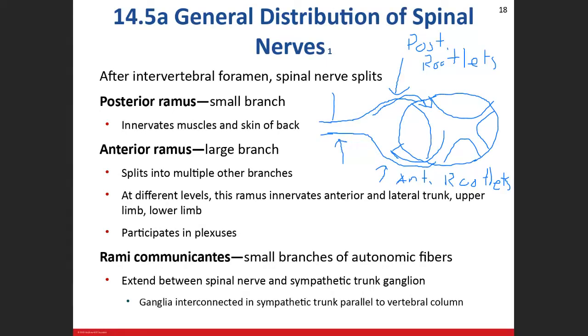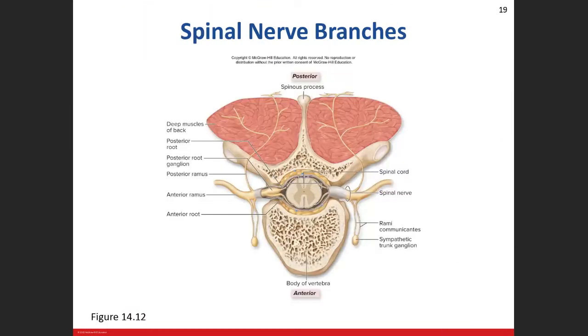Okay, so our spinal nerves reside partially in the vertebral canal, but then they exit the vertebral spine through the intervertebral foramen. And then the spinal nerve will start to split. The first branch that it gives, and it's a small branch, this is important that you know this, will innervate the deep muscles of the back and the skin of the back. So I'm going to come right back to the slide here.